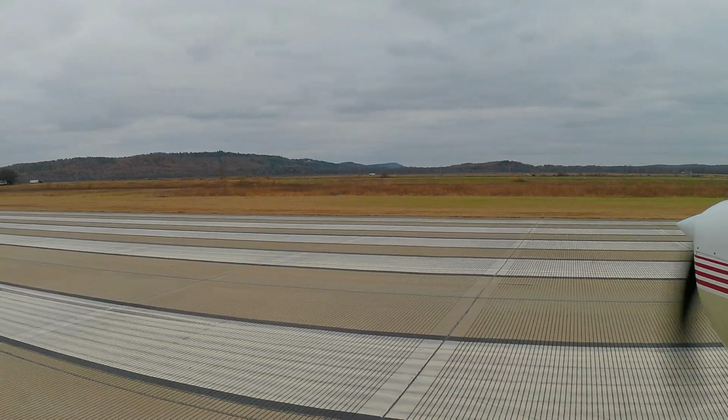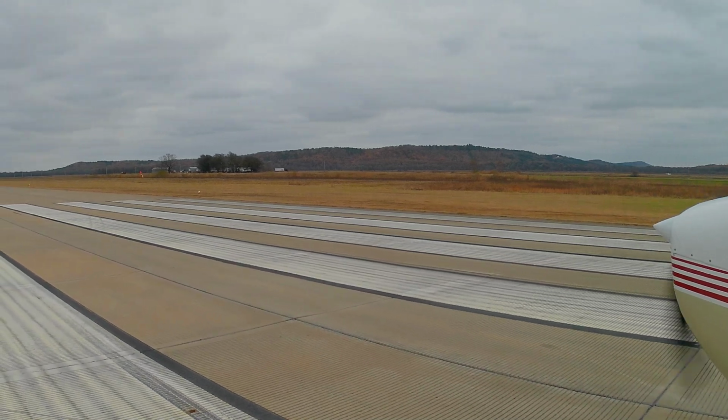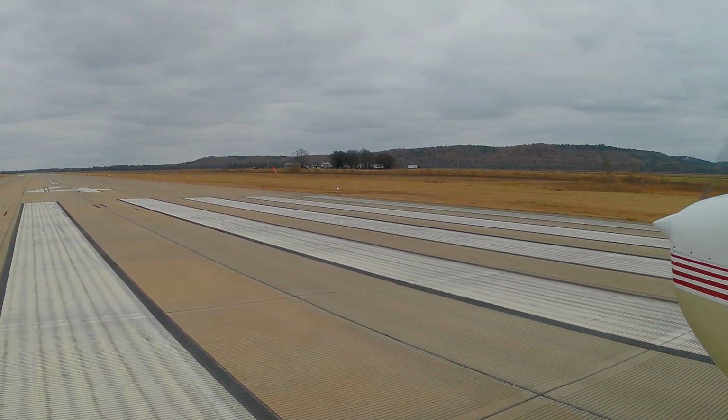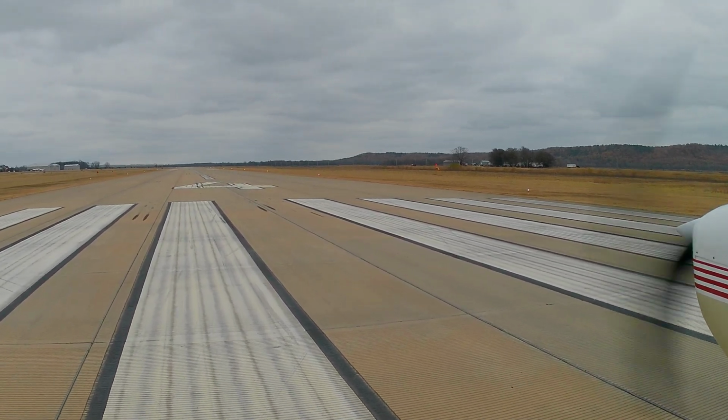We'll do a static run up. Hold short and we'll go up to 2,000 RPM, holding the brakes. We're gonna check instruments one more time before we take off. All right.